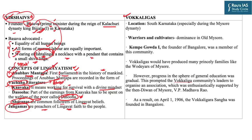Founder of the Veerashaiva was Basava. He was the prime minister during the Kalachuri dynasty during the kingship of Bijjala I. Basava advocated equality and also considered wearing of the Ishtalinga as an important practice. Anubhava Mantapa is related to the first parliament. Vachana literature were the recordings of Anubhava Mantapa. Kayaka was the work which you do for your survival. Dasoha was the part of that total earning which you give to the poor people. Sharanas are the common followers of Lingayat beliefs and Jangamas are the preachers of the Lingayat faith.